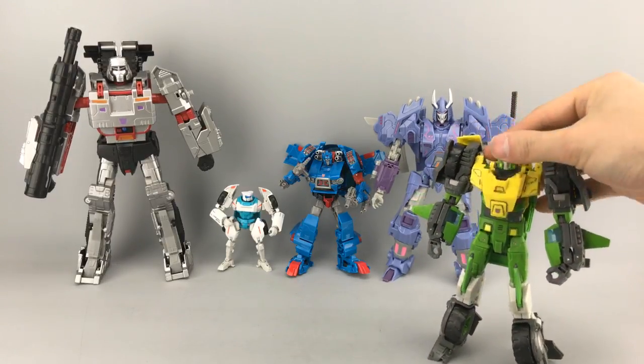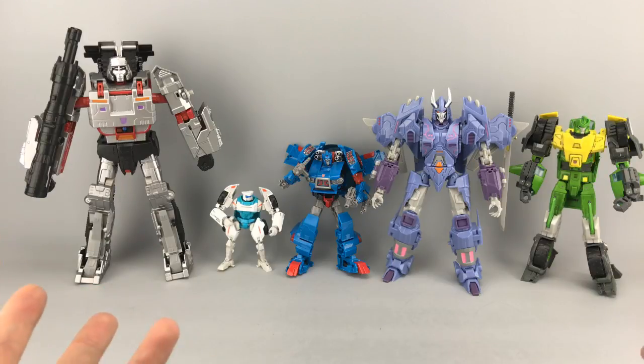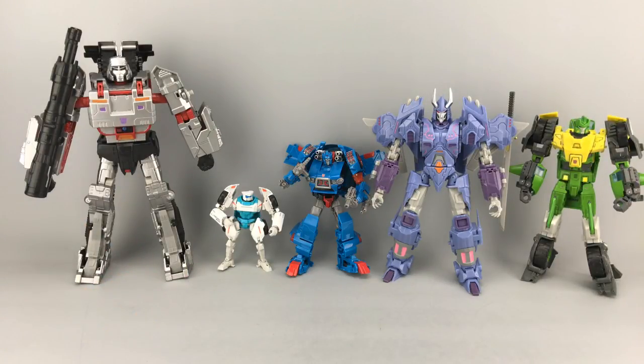An IDW Springer, I think, is long overdue. And I always like Springer in general, and I don't think we have a very good Springer in general. So the Masterpiece scale third-party ones that we've gotten so far, who released the Springer so far? Was it DX9 or Unique Toys? I forget which one. Either of them, and then I think that one wasn't too good, but we're getting some from Fans Toys and stuff like that. I think most people would like to see Fans Toys do pretty much anything, but I think they're going to mostly focus on MP G1 for now.